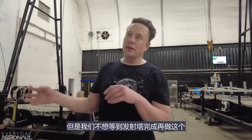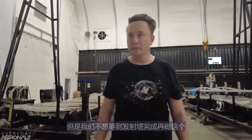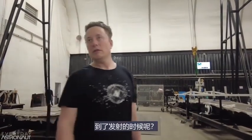But we don't want to wait until everything's ready with the tower just to stack. Okay, so how will you secure it when it's stacked? Just drop the Starship on top? Have the crane hold it until it's launch time? No.